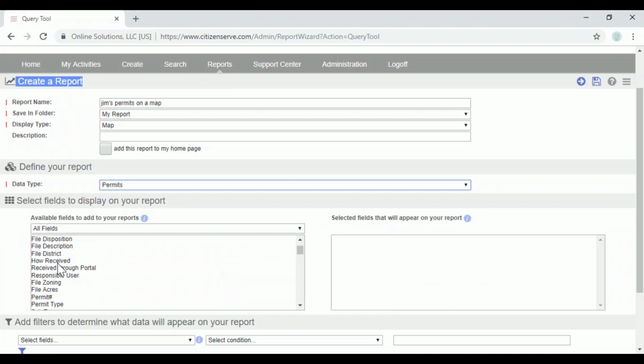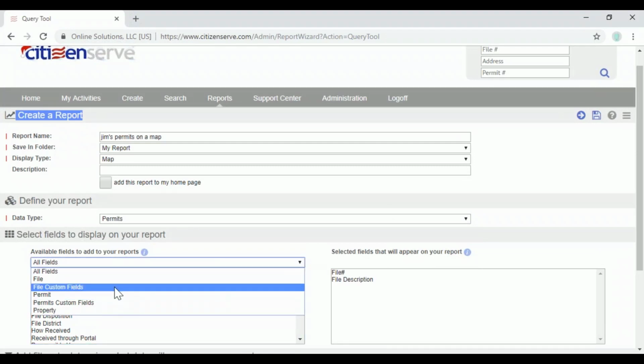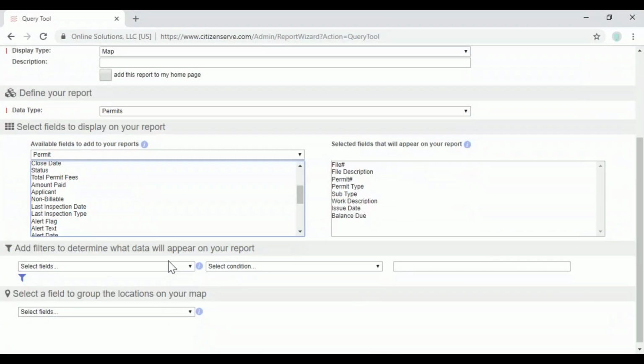I'm picking permits, and I can drill down on the reports I make. So I'm going to pick the permit number, maybe file description. We'll go down here. We support using custom fields in the report writer, so that's kind of cool. I'll just grab a couple of things. This is going to be the text information that shows up when I click on the pin on the map. Maybe I'll click on balance due here or something like that. So I picked the fields I want to see.